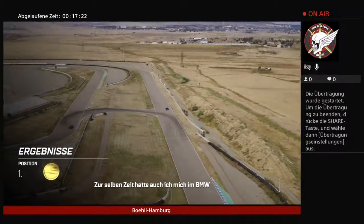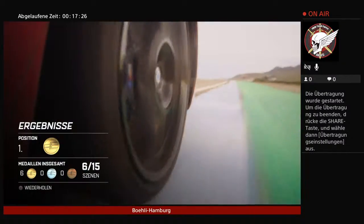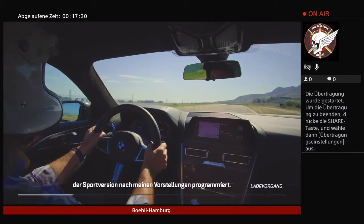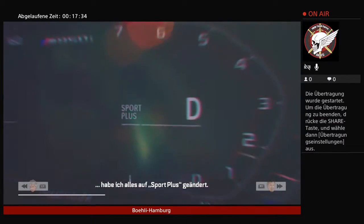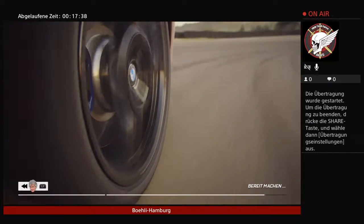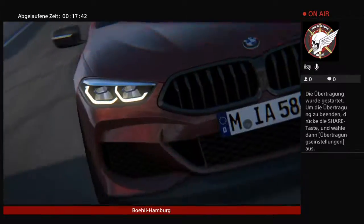Meanwhile, in the BMW, I too had been leaning on the electronics. Previously on the road, I had this set up in my version of Sport. But now, I have it in Sport Plus. Let's do this. The four-wheel steering and the 8 Series is exactly what you'd expect.